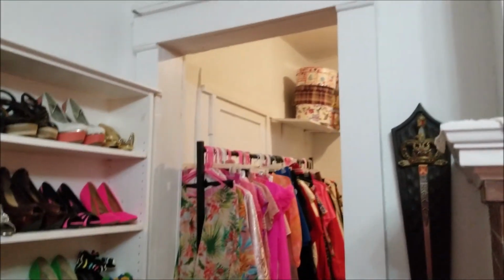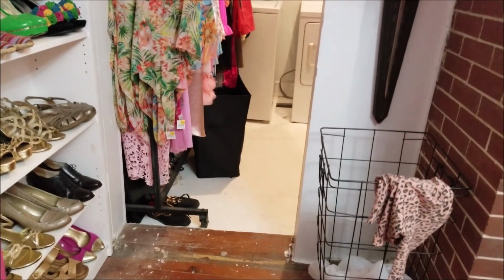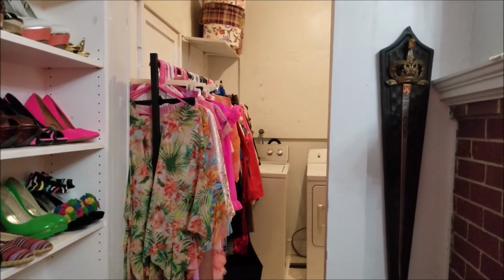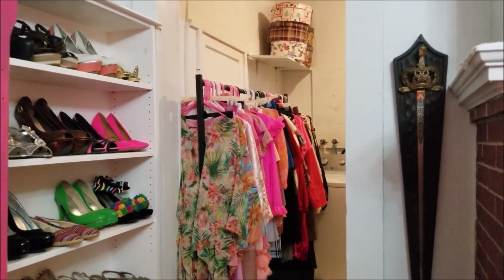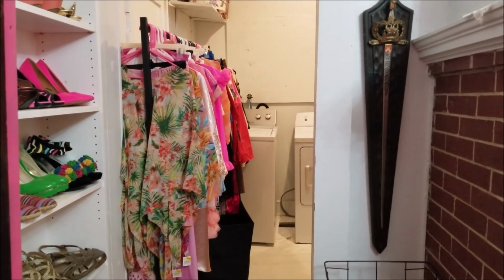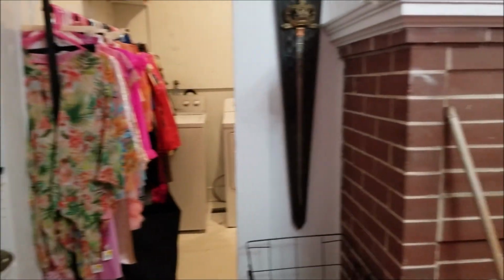There's tools in here, there's paint. This room is the utility room, which I'm not really done with yet. I want to make this a lot nicer and put in shelving everywhere, maybe decorate it a little bit. But yeah, there's my clothing rack that I have jammed up in there. I had wanted to put the washer and dryer in a different area of the house, but that area needs repairing, so we had to put it in here for now.